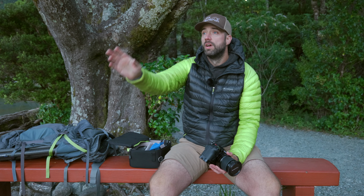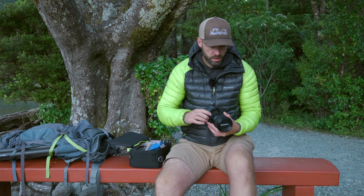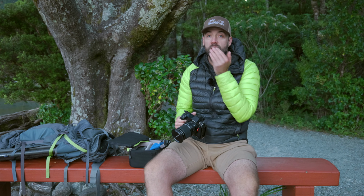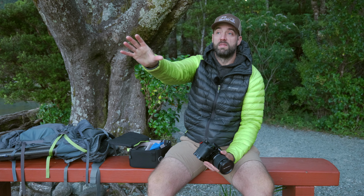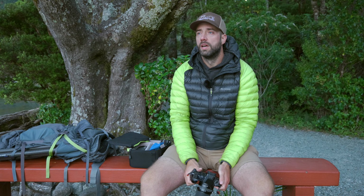The simple reason being is that I've been focusing on some of these toys around. Sorry, the sandflies are biting me. So yeah, I've been focusing on the toys and they're moving around in the wind. So I had my ISO set to 800 and hand holding.